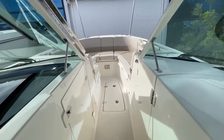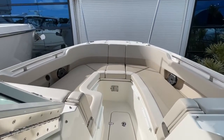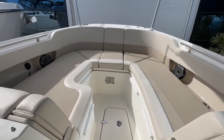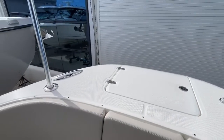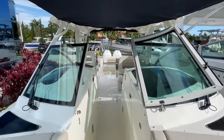Moving up to the bow area here, it is really deep, so you have a real safe feeling of riding in the bow on this boat. You have the optional filler board here, which can make this a complete lounge. You also have another table up here. Freshwater shower up here. You have access to your windlass controls. It's all concealed, which is beautiful. Turning around, just look at how beautiful this windshield is.